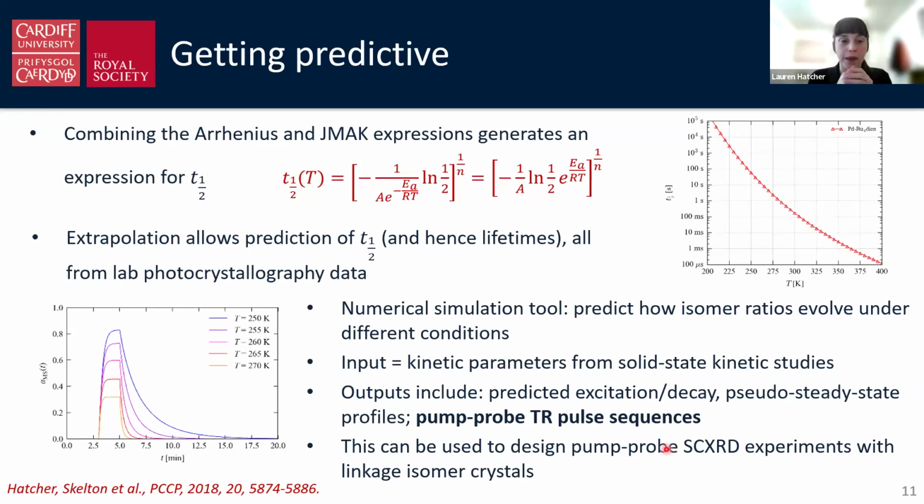Okay, we'll see a little bit more about this in a minute, but this is now allowing us to actually design our pump probe time resolved experiments by using primarily just single crystal data. You could do this with spectroscopy, and a lot of people tend to do that, trying to get spectroscopic data of their crystals and then use that to guide their pump probe experiment. It can be difficult though to keep the same kind of conditions because you have a different temperature control and all these things. So if you can do it on the same diffractometer as you're going to do the time resolved experiment on, it can be really quite powerful in predicting what you need to do.